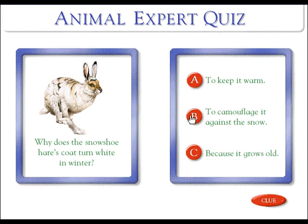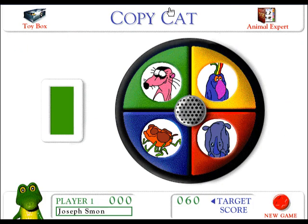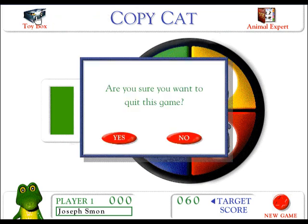Well done! That's the correct answer. You win a sticker. Are you sure you want to quit this game?